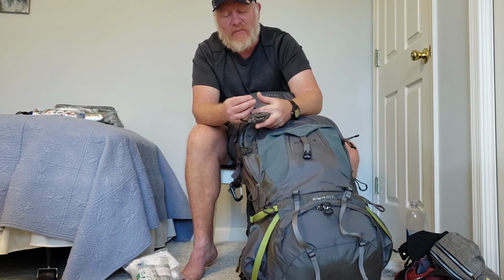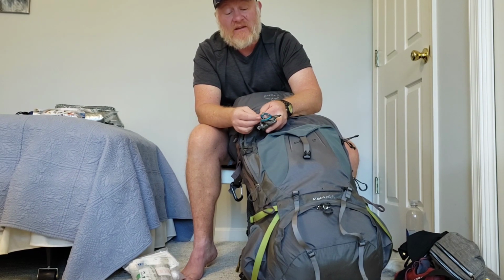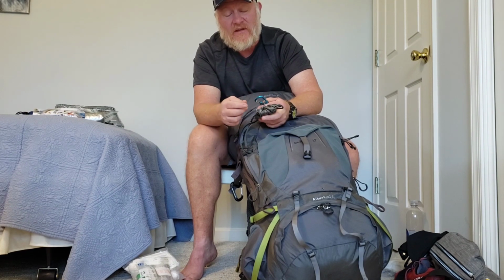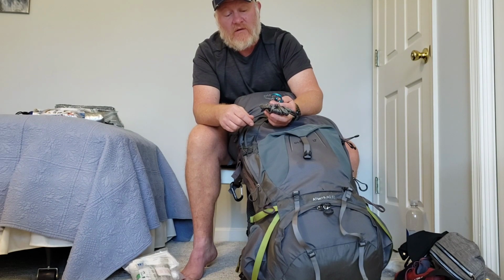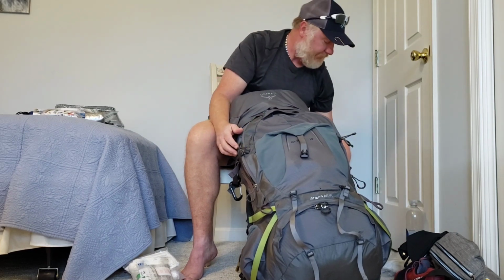It's a Night Eyes carabiner, not for climbing, but it's a 25-pound limit on it, so it should work fine. But it's got a locking mechanism on it, so once it's closed, it can't get the string back through there to lock it up. So that's what I'm using there for my bear hang.